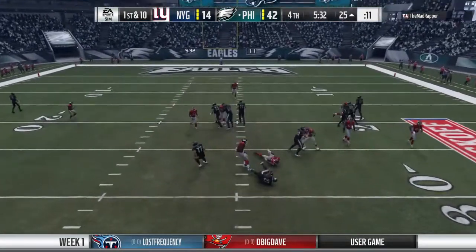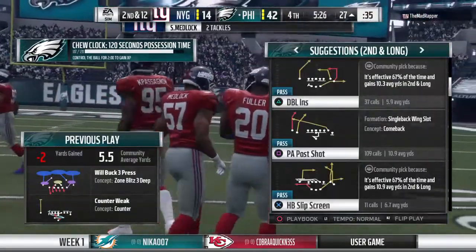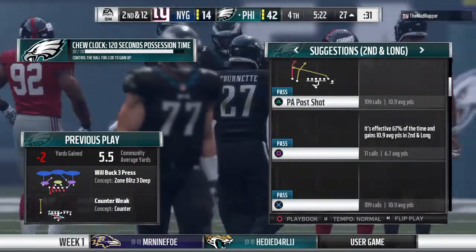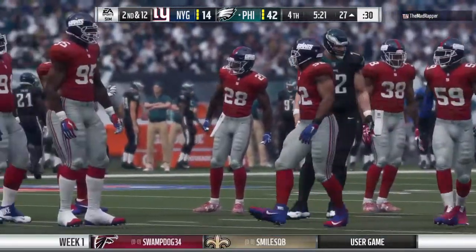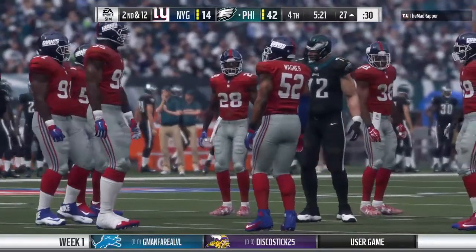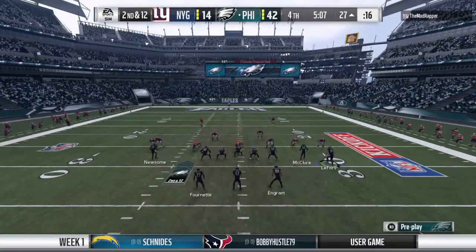Fournette on the counter. And a big collision there as he winds up flat on his back. It's a loss of 2 there, bringing up 2nd down. Brandon, it's clearly a running situation when you're up in the 4th quarter. They're going to have to stack the box and make it difficult for them to move the ball. Made it very difficult right there. Now they need to repeat that effort. Yeah, bring 7, 8, 9, whatever it's going to take to slow them down. And the offense moving in the wrong direction here now as they face a 2nd and 12.